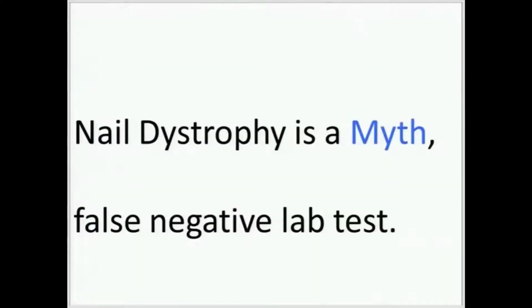And in my opinion, may as well lay it out there, nail dystrophy is not a pathologic diagnosis. It's a myth. It's a false negative lab test. I'll tell you how I got there.